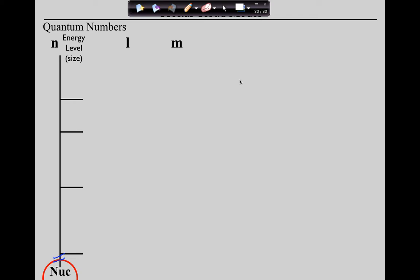Then, guys, L is the sublevel number. It tells you the shape. And then M is the orbital number, which tells you the orientation. So once you're there, you've got this table all doctored up. And then, guys, there's one more thing that I need to share with you, and then this gets good.